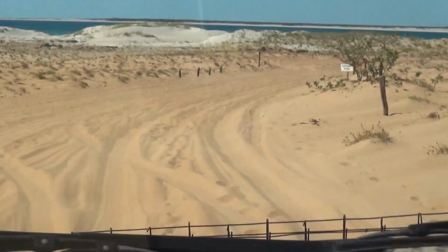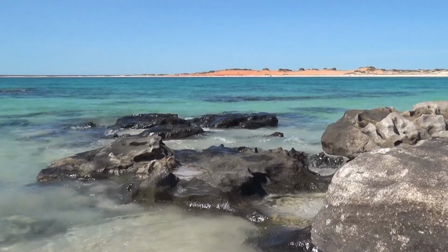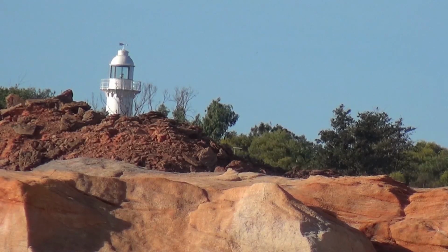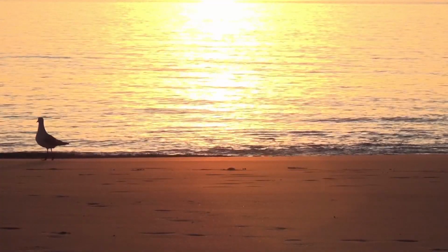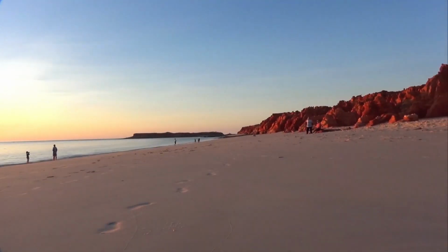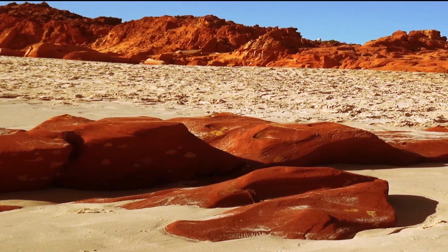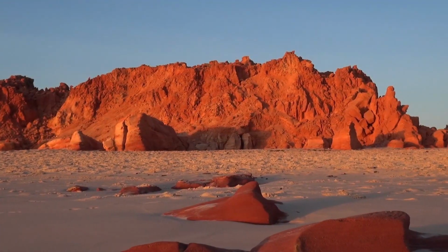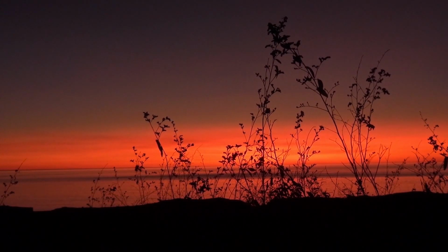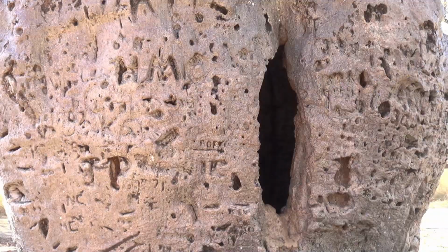Cape Levesque lies at the tip of the Dampier Peninsula, jutting out into the Indian Ocean. Pristine beaches with a spectacular backdrop make the long dusty drive worthwhile. This baobab tree in Derby is 1500 years old and has been used as a hold-up for prisoners.